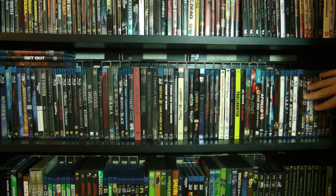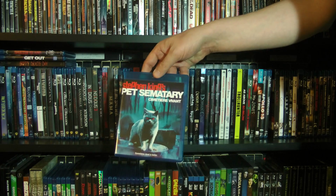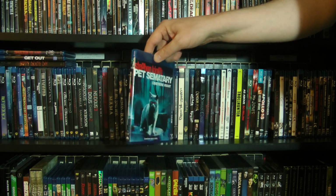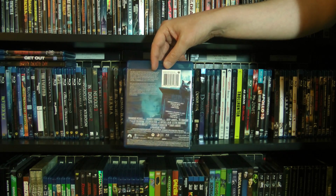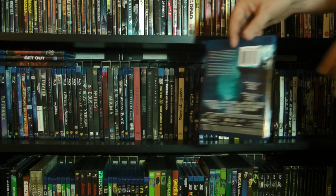And then we have my little Stephen King section here. We've got a few goodies. We've got Pet Sematary, which I hear might be getting the remake treatment. Or I shouldn't say remake, I guess. Another adaptation of the novel.